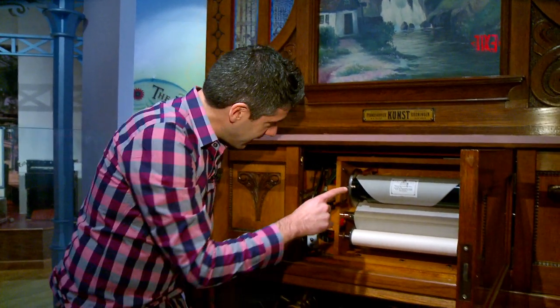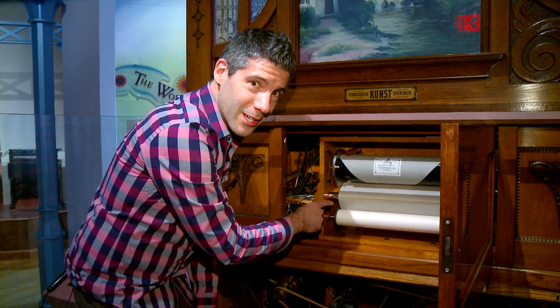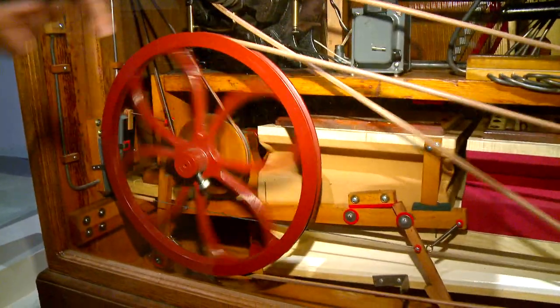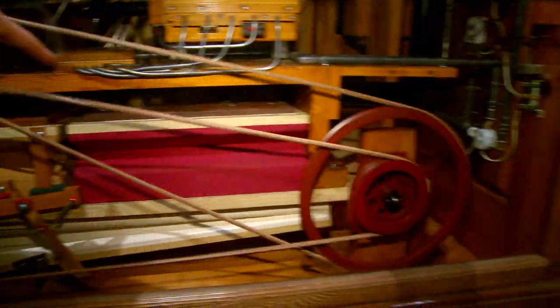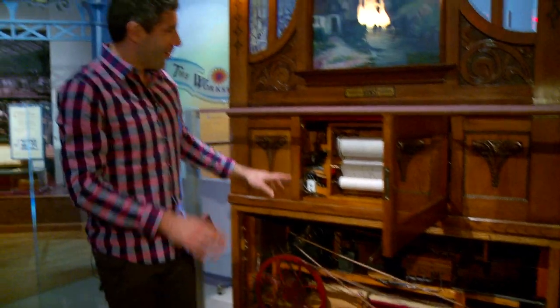And look at this tiny little button here. Should we find out what this does? I sure want to know. Here we go. There go the motors. And there go the bellows. And look, the paper's moving, and I think all, whoa!